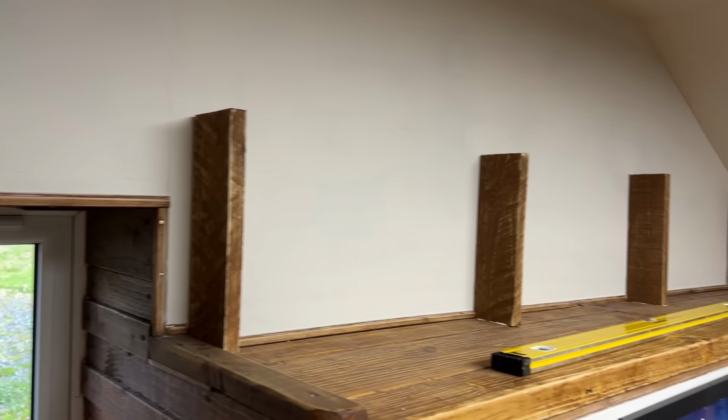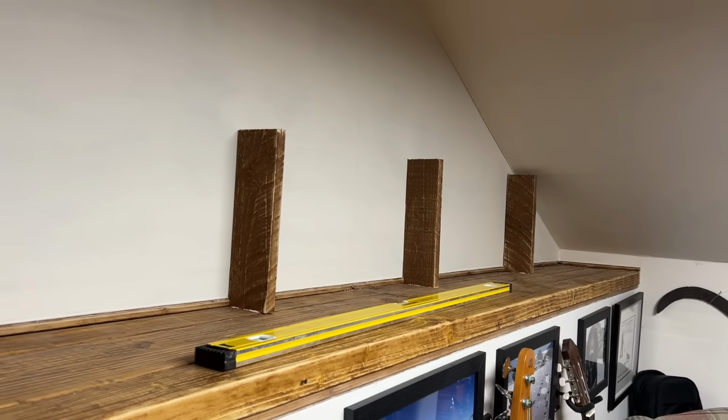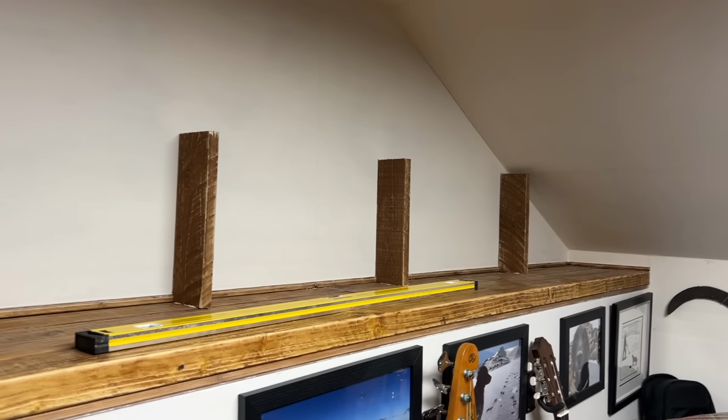I've checked them all with the set square, so they're all pretty much spot on, or as spot on as I want them to be. It's meant to look a bit ramshackle, just like the rest of the place. So cool. Tomorrow we'll come back and carry on.